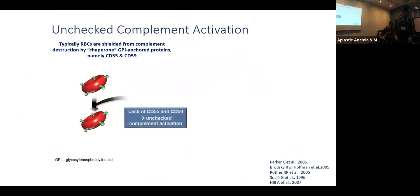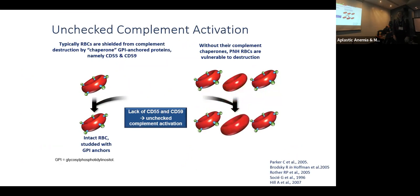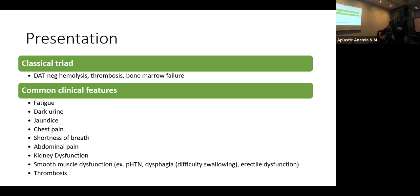So these are those nice studs that I was talking about. They're like accessories for the red blood cells, and they normally help to chaperone them so they're not being destroyed. But in patients with PNH, they have that bare, lonely, no GPI-linked anchored red blood cell that bursts, resulting in hemolysis, and we're left with this free hemoglobin.